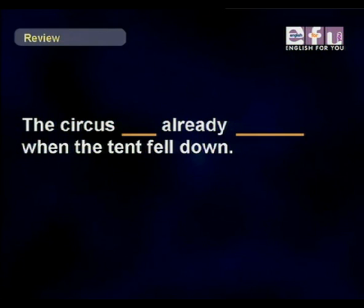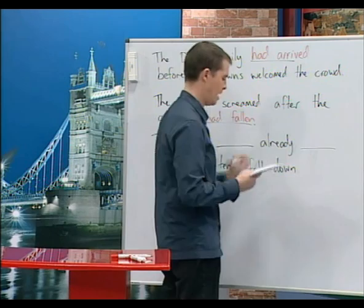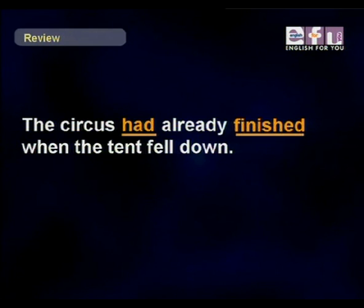something already something when the tent fell down. Okay, what do you think this one is? Gee, I hope this is the correct answer. The circus had already finished when the tent fell down. Good. The circus had already finished when the tent fell down. Yes, you're correct, and no one was hurt.